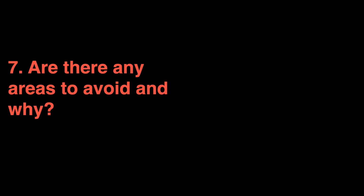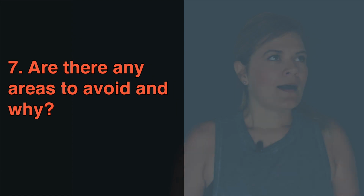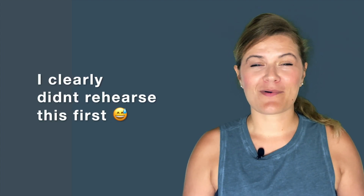Question number 7 is list areas to avoid and why. I would say avoid the areas that are not of request to the client. So probably stick with their primary complaint, which is their hip right now, their right hip. Like areas to avoid, I don't think there's anything, I'm reading this semi. I don't think there's anything else.